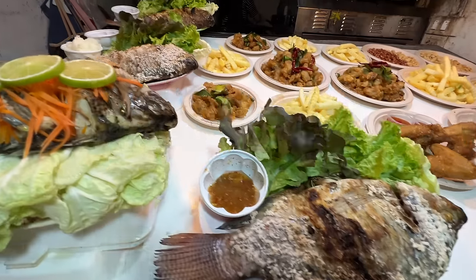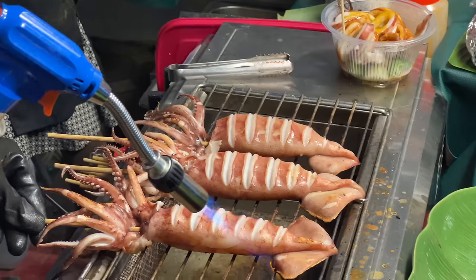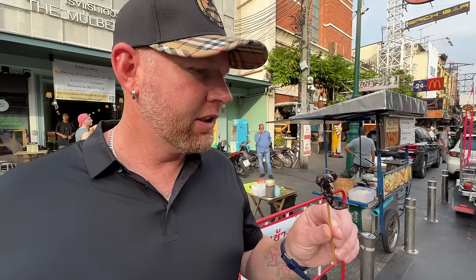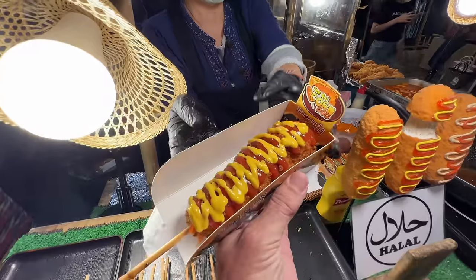That's right, Island Hoppers. We're going to take you all across Thailand from Bangkok all the way up to the north. We're going to go to Chiang Mai, Chiang Rai. We're going to head back down south to Phuket. We're going to go to Koh Samui. We're going to go to Krabi. We're also going to go to Pattaya.